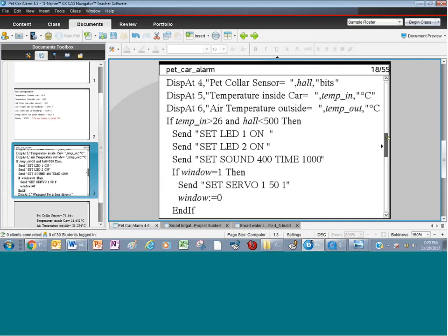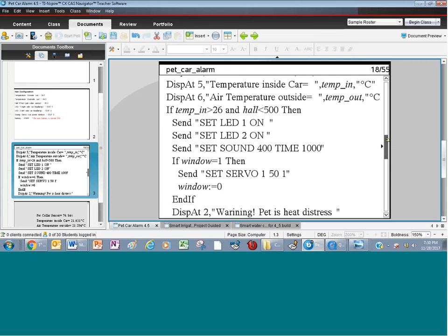Now, TI CE, it's a little bit different, but the same idea applies. It's a variable, but the syntax is pretty much the same. The only difference is you have a closed parenthesis on the left side that's required, but that does it automatically for you, so you don't even really have to worry about that.